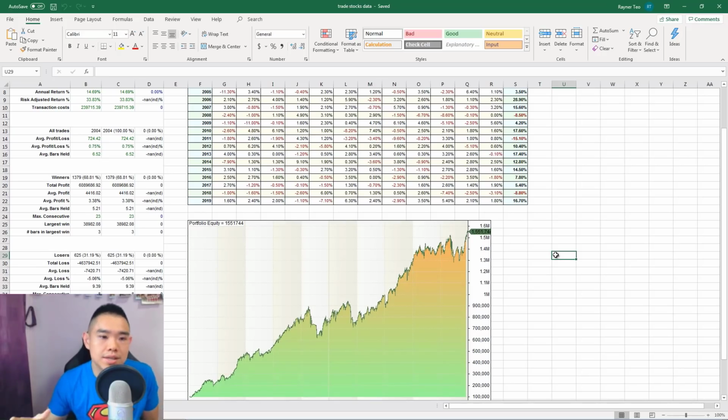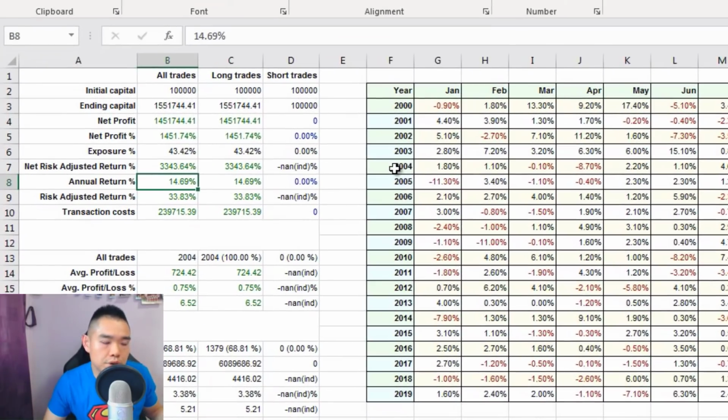Again, this system doesn't make money every single day, week or month. You will have losing periods, but in the long run, it makes money. And whether 15% a year is worthwhile to you, only you can decide.